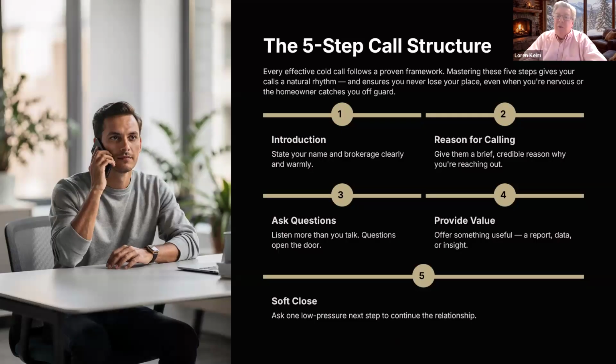And cold calling is much easier when you follow a simple structure. And I lay it out as 5 basic steps. First, introduce yourself. Second, you clearly explain the reason you're calling so you're not scaring them. Third, you ask a question to get them talking, get the homeowner talking. Fourth, you provide something of value. And whatever we do when we talk about marketing, everything we do we try and offer value. So even when I talk about unique prospecting methods, we did some for Valentine's Day, we did some back around Halloween in November, I think. How do you offer value to everybody around you? So think of ways you can do that.